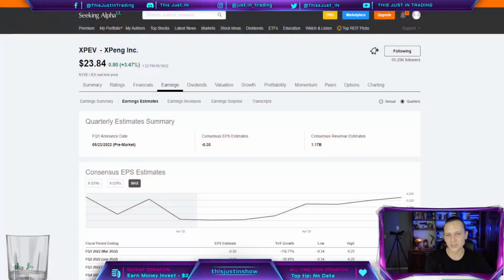First thing I want to look at is their earnings expectations. This is their consensus estimates of what they could potentially do. We just talked about, in the Alibaba video a couple of days back, how China's zero-COVID policy lockdowns have just decimated their economy. So I think that there could be some rocky waters, but I wanted to point out a couple of things to look out for.